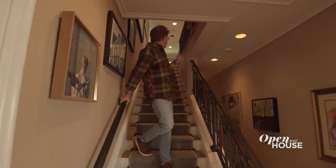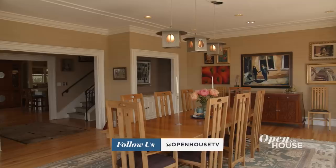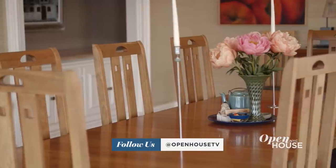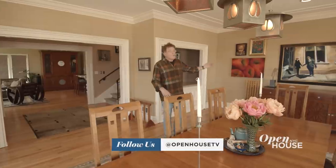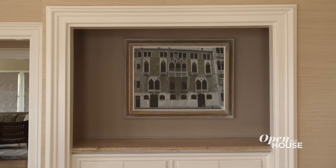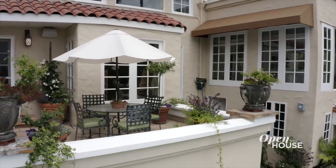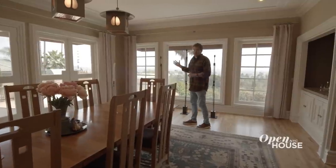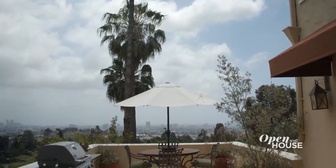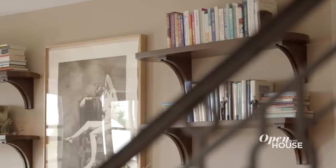As you walk down the staircase, which is from the entrance, you come into the second floor of the house. There's an incredible dining room that seats 14 people. The artwork really comes from all our travels. Different places we go, we usually bring a painting back with us. So adjacent to this dining room, there also is a wonderful patio where you can eat al fresco. What's really great is it overlooks the city, so on holidays like July 4th, you get to see fireworks all over LA.